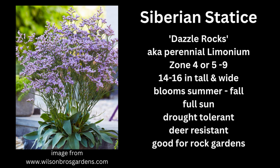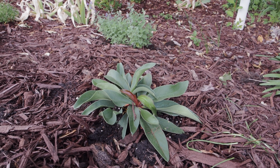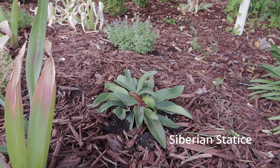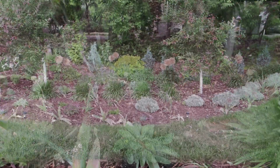There's some stats there for you. So this is Siberian Statice, dazzle rocks. It's also called perennial limonium. So websites say it's zone 5 through 9, but the tag did say 4 through 9. So we'll see how this goes. I'll report back on it next year, but I think this is going to make just a really good spot for it since, like I said, this bed is so dry.